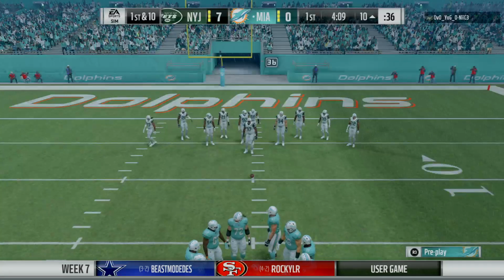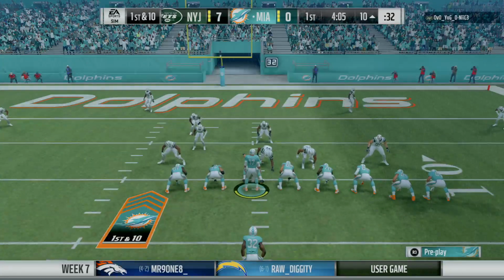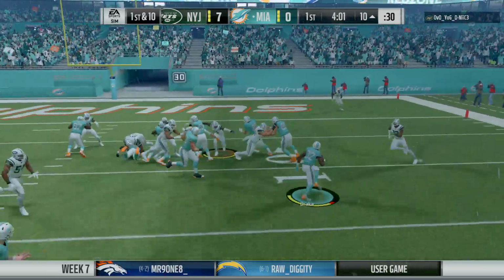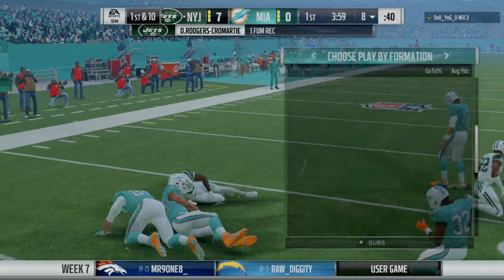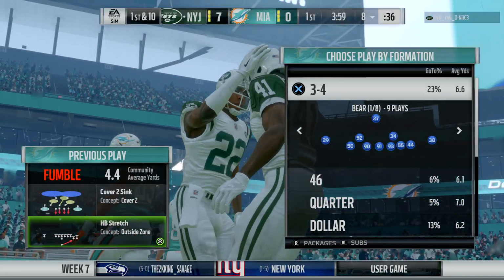So the chain gang is now done for the drive. Ball on the 10, 1st and goal. On 1st and goal, Drake. Now a loose football. The ball comes out, and it's scooped up by the Jets. And a big turnover there as his guys will get the football back.